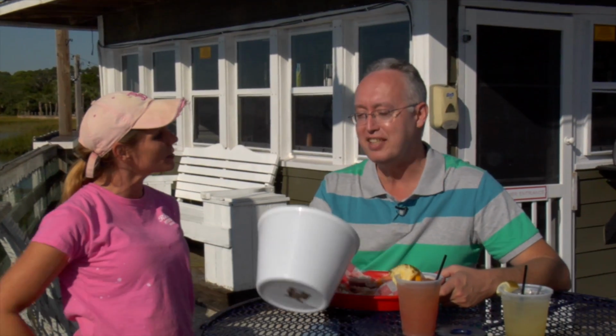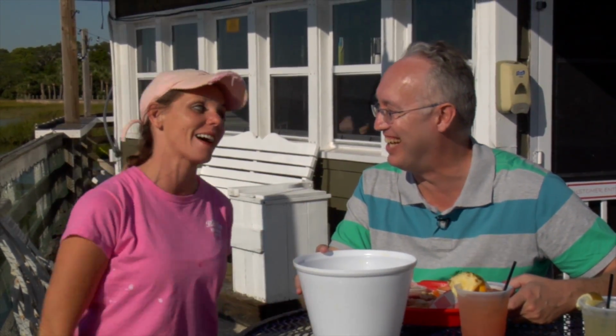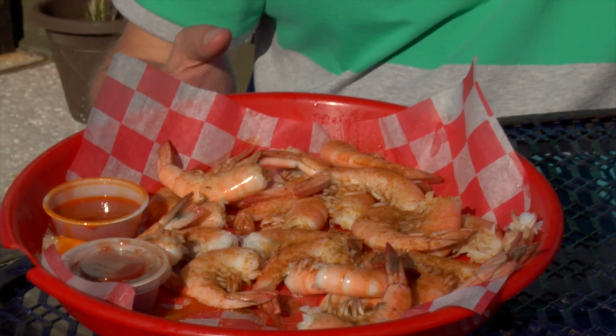Famous shrimp? This is the famous shrimp. It is, and this is the bowl to put the shells in. That's an empty bucket though, isn't it? Yeah, supposed to be, but it's gonna be full of shrimp soon. Fresh Georgia shrimp, can't beat them.